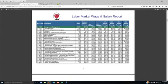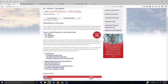And there's an explanation of what that even means, for those who, like me a long time ago, didn't know, and how percentiles can be applied to your analysis of this information. So that is the third labor market skills ready product that's available on the York County site.